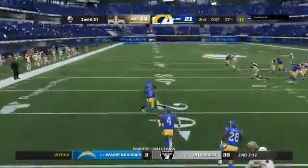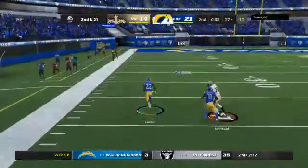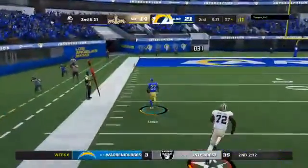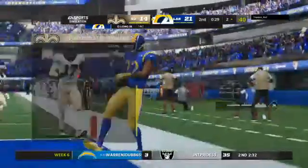And he fires one that's intercepted. Picked off by David Long. There he goes, left side. He had his eyes on the end zone.